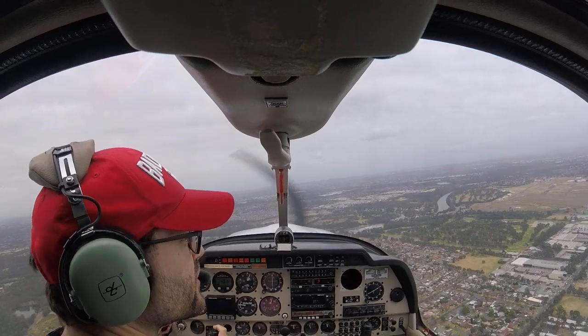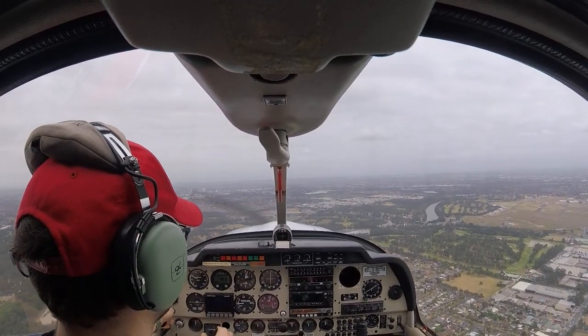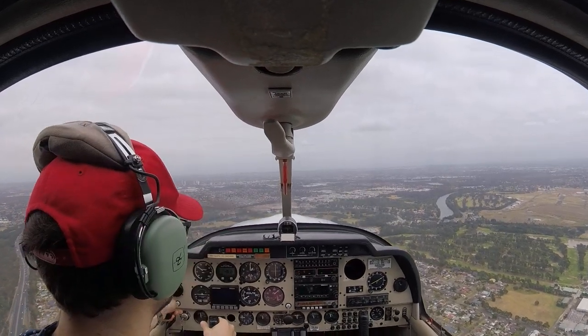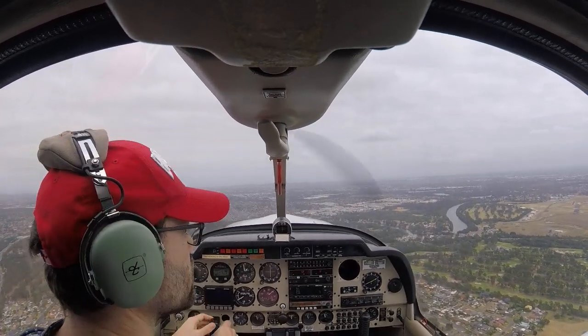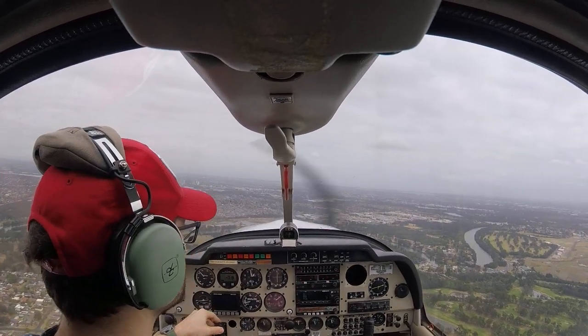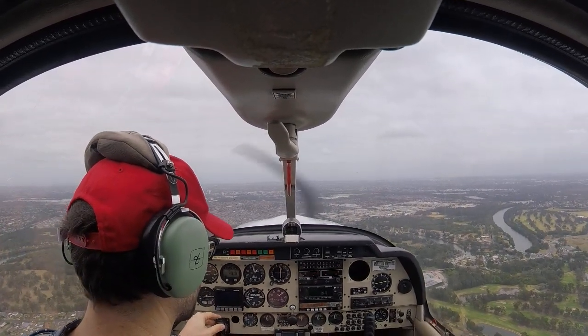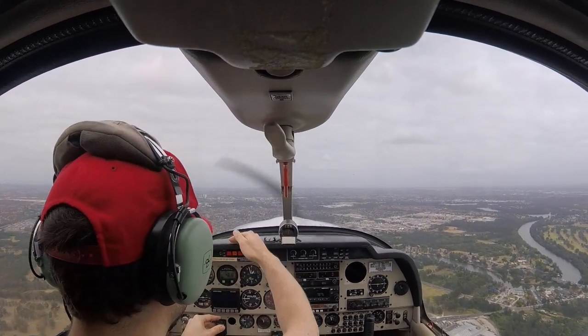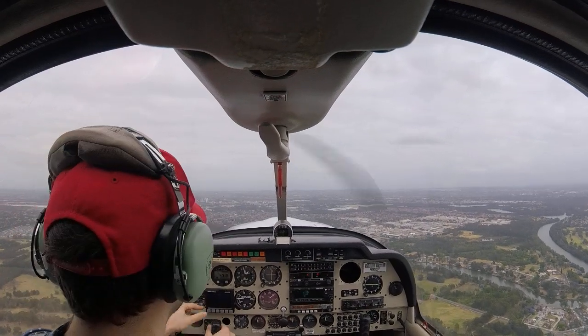India Romeo November, downwind touch and go, glide approach. India Romeo November, number one. Number one, India Romeo November. Brakes and pressure, undercarriage is fixed. Mixture is rich, fuel pump is on, fuel selection is on, pressure. Pressure and contents, warning light, canopy, harness.